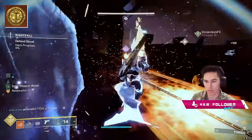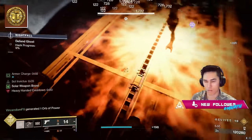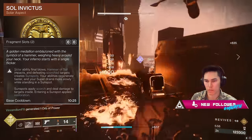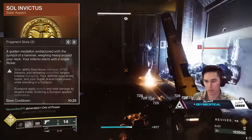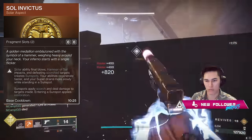I know most people really like Roaring Flames for that stacking and damage, but Sol Invictus is so good for survivability, as solar ability final blows, hammer soul impacts, and defeating just scorched targets creates sunspots, which is so easy to do here with this build.